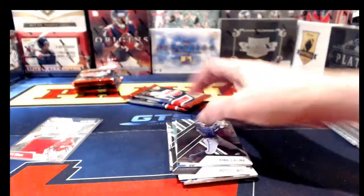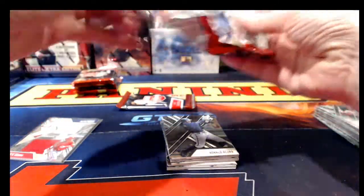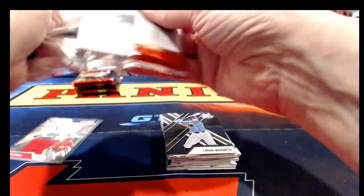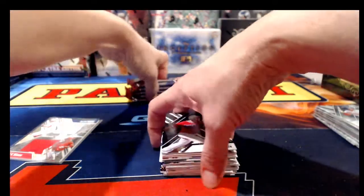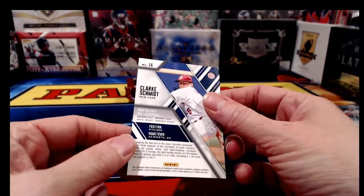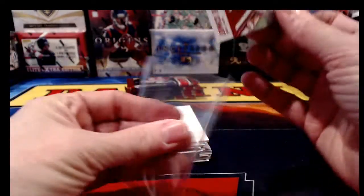So this is box 4 of 5 that I'm taking out of the wrappers right now. And of course, I will recap all of our hits, all of our autograph and relic hits. We're not going to recap everything numbered, obviously, because every card in here is numbered. But we'll recap that at the end of the break. Clark Schmidt, numbered to 150.